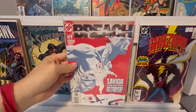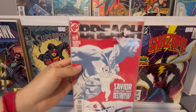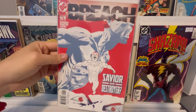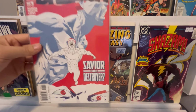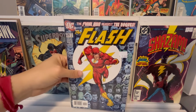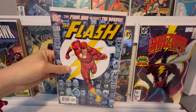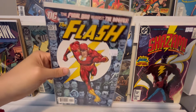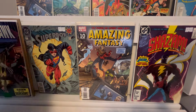And issue number 1 of Breach. I wish this was a key book, but it's a minor character in the DC universe. Breach is kind of like a Superman, honestly, but he's not weak against Kryptonite like Superman. He's pretty cool. He can fly and everything. The Flash 225. Sorry. This is the first appearance of Linda Park, I think. Barry Allen's daughter? One of his daughters? I don't remember all these keys.